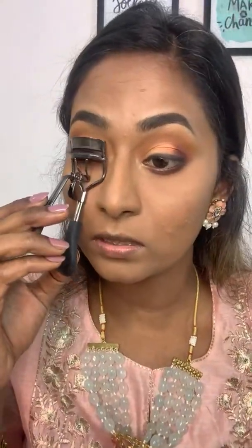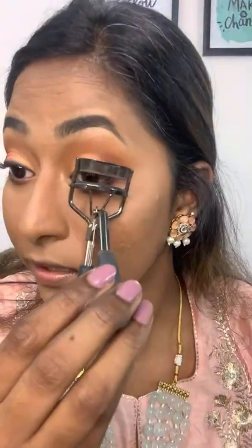So now that's done. I'm gonna curl my lashes before applying mascara. This is the e.l.f. eyelash curler. It's really good. So I'm just gonna give it about 10 pumps each. Look at that. This is the eyelash without curling and this is with curling. Can you see that lift? I really like lifted lashes.